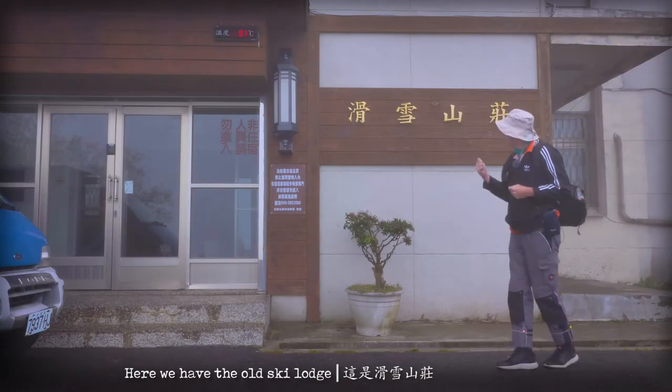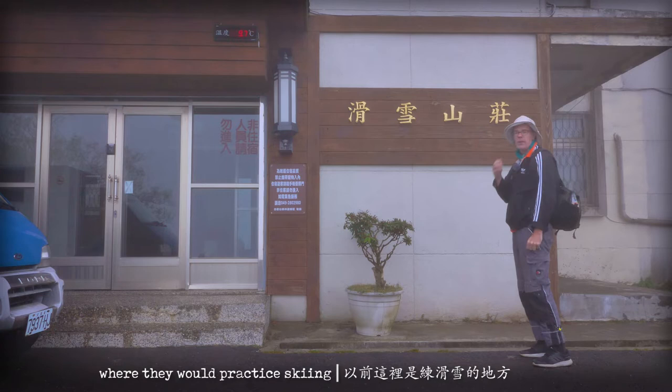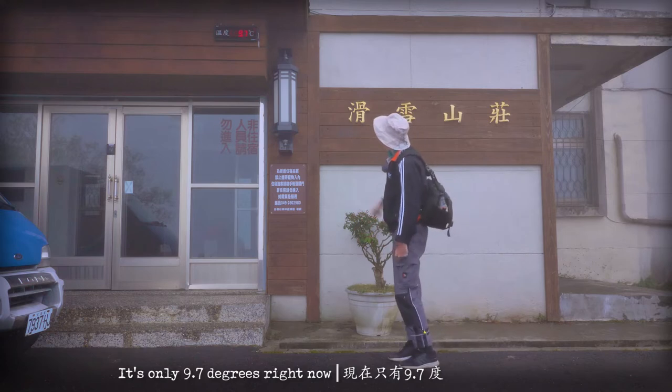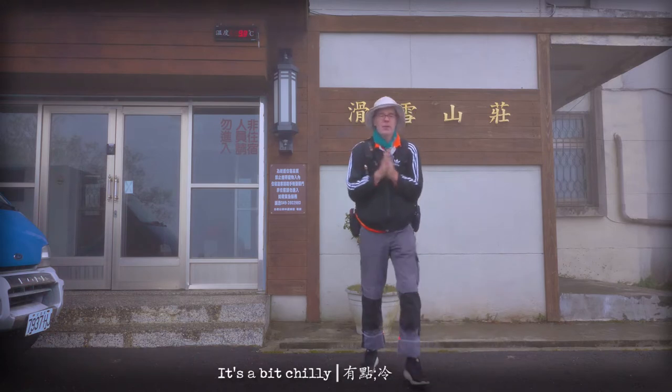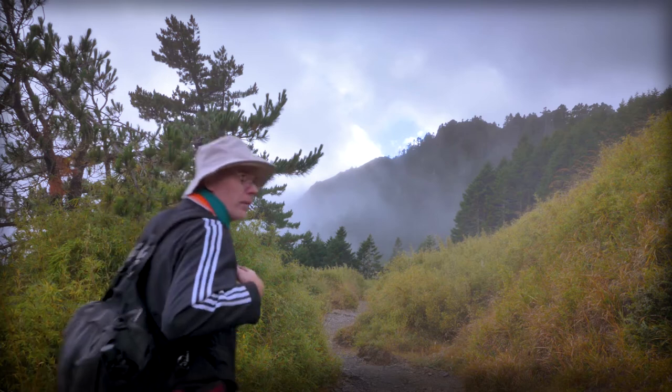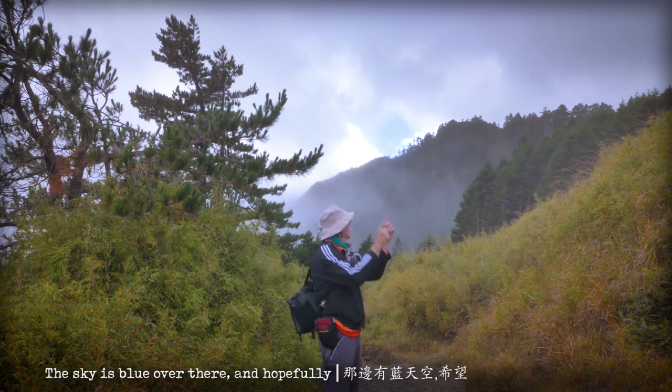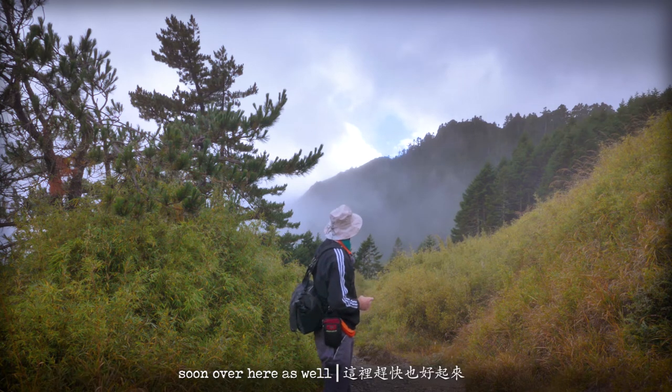So here we have the old ski lodge where they would practice skiing. And you can see it's only 9.7 degrees right now, so a bit chilly. Oh yeah, it's clearing up a little bit. The sky is blue over there and hopefully soon over here as well.